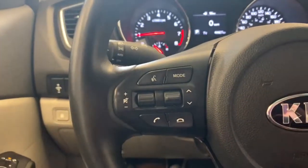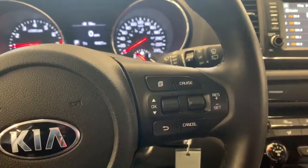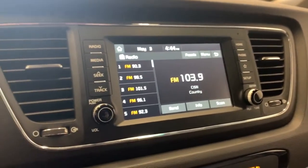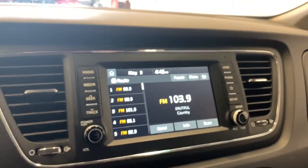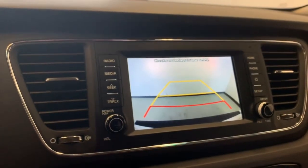Steering wheel, we have your Bluetooth and your stereo controls on this side, with your gauge cluster and cruise control on the other. Stereo has AM and FM radio, also has Apple CarPlay, Android Auto with USB and auxiliary inputs. And you'd also find your backup camera there with the rear sensors giving you the audible warning as well.